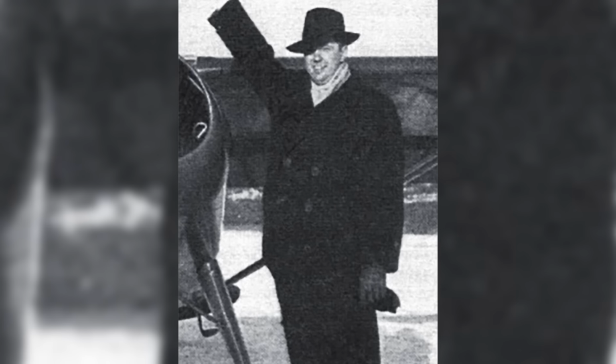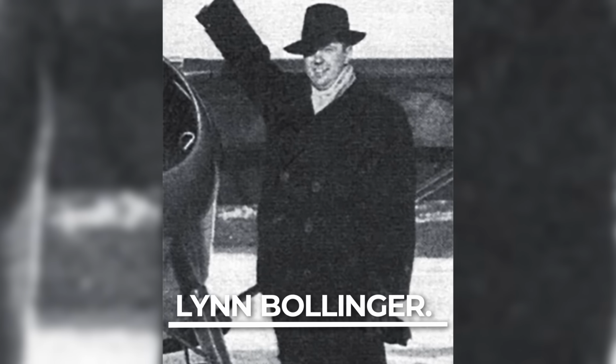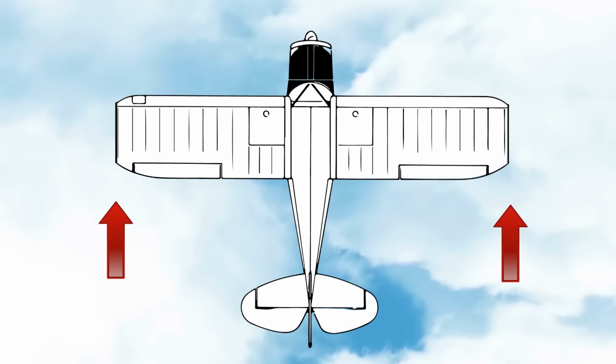To kick things off, Otto teamed up with another professor from Harvard, Lynn Bollinger. Together, they bought a Piper Vagabond and it went straight to the chop shop where it would undergo a complete makeover. For starters, the wings were shortened.